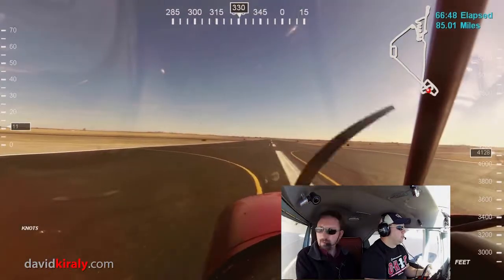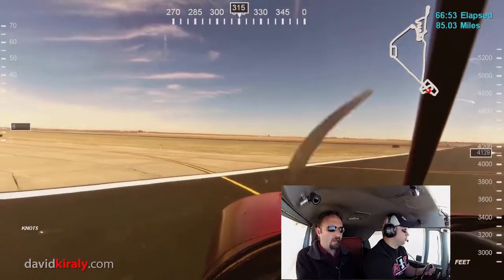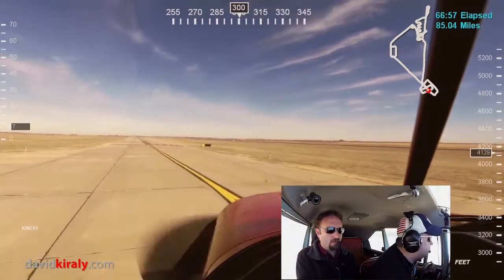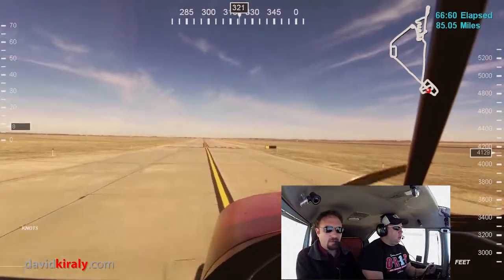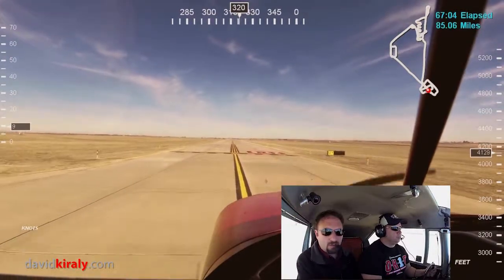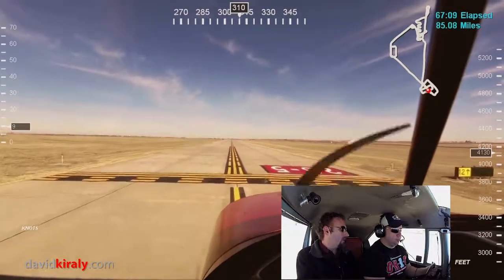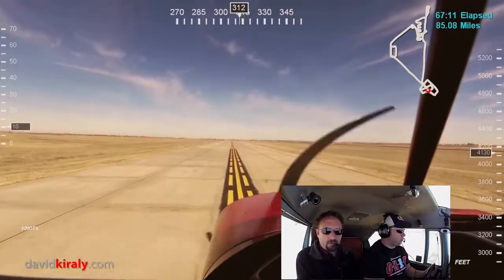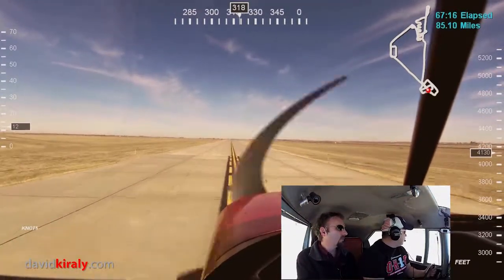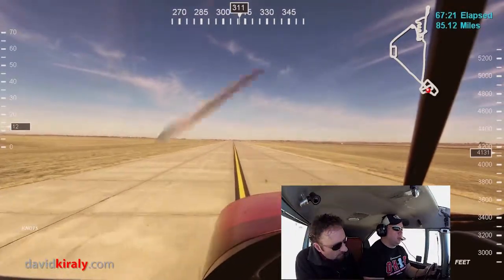Alright. Very nice. Turn that carburetor heat off. Now that you're clear of all runways, but you're taxiing to runway 12. Scottsbluff traffic, Pacer 26 Delta, clear runway 5, taxiing to runway 12, Scottsbluff. Very good.